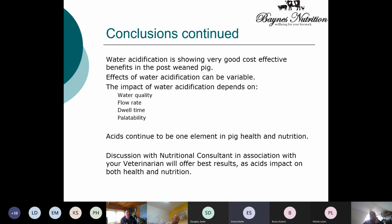And acids will continue to be one element in pig health and nutrition, and the removal of zinc oxide. But I personally think it's probably going to be one of the most important to make sure that that water environment, water provision, water quality is going to help out on this zinc removal. So discuss it with your nutritional consultant, discuss it with your vet, and that's me done.